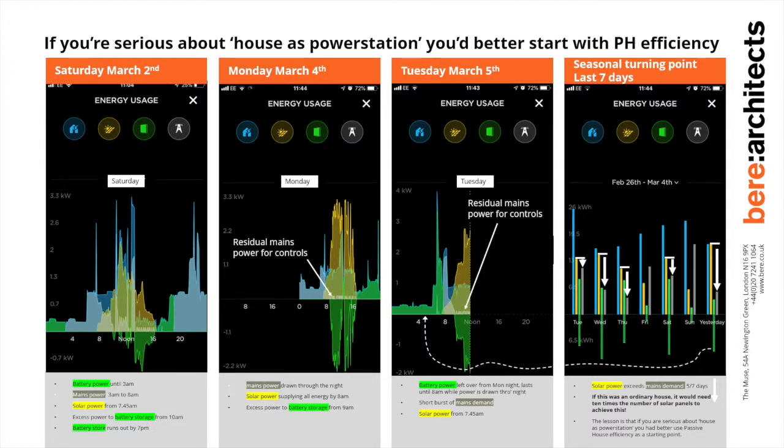So looking at the left one, just to help explain it, starting from the left-hand side of the left-hand column, in green we've got battery power until 3 a.m., which was left over from the night before. This is actually just a few days ago. The team here were incredibly generous at allowing me to load these up last night.